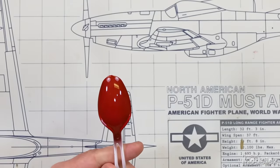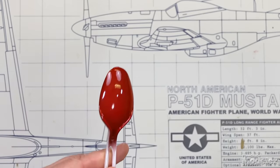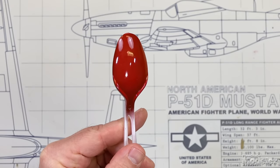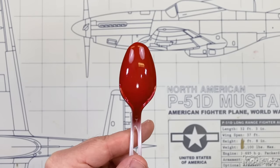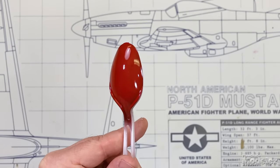Next up, we have our enamel over acrylic. And as you can see, that is pretty nice and glossy. It's got a nice deep tone to it. And the enamel does not look like it has affected the acrylic undercoat at all.